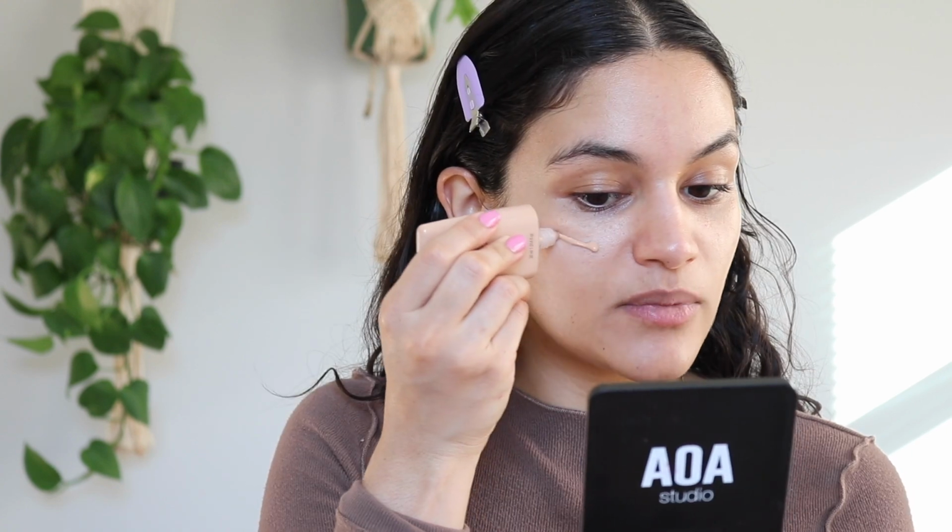For foundation today, I'm going in with the Sephora Matte Perfection Tinted Moisturizer, and I use mine in the shade 07 Linen. This product for me is slowly turning into a holy grail. I just apply it straight to the face and then blend it out with a brush.